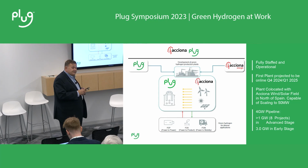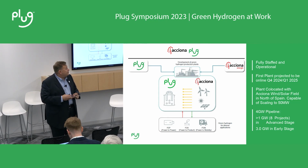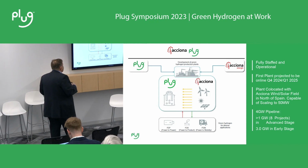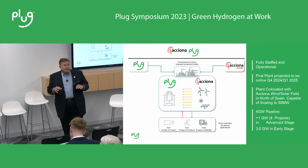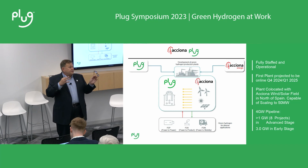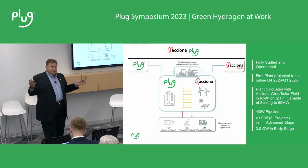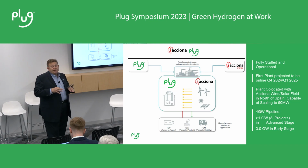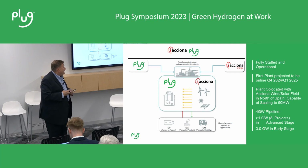Our first plant is projected to be online at the end of 2024, early 2025. This is a 25 megawatt plant that's co-located with a Oxona solar and wind field in the north of Spain. It's actually in Navarre, and this plant is capable of scaling to 50 megawatts.